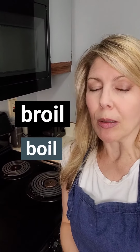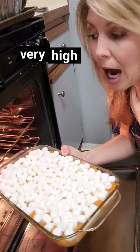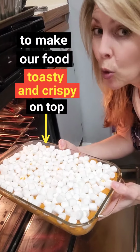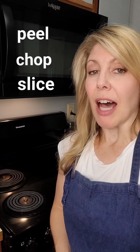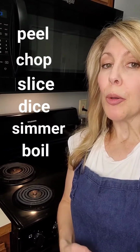Our last word is broil. Sounds like boil, but with the BR consonant blend. Broil. And when we use a very high heat in the oven to make our food toasty and crispy on top, we broil it. Broil. Peel, chop, slice, dice, simmer, boil, broil.